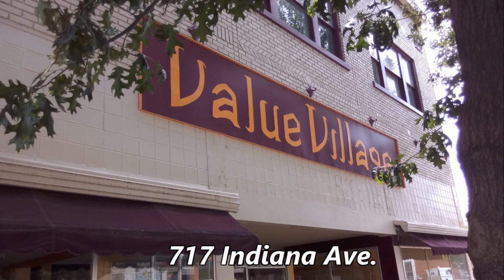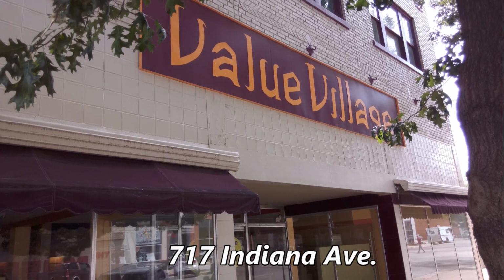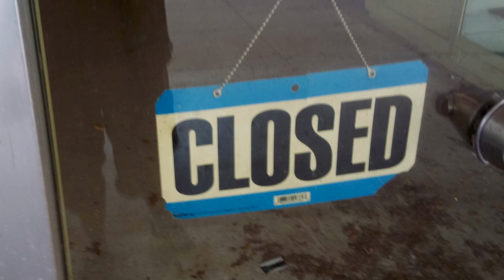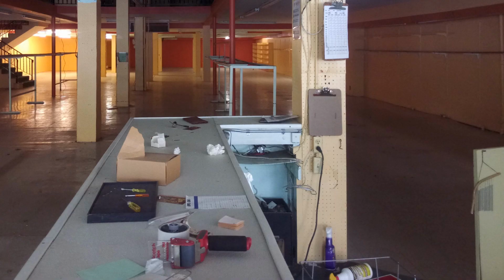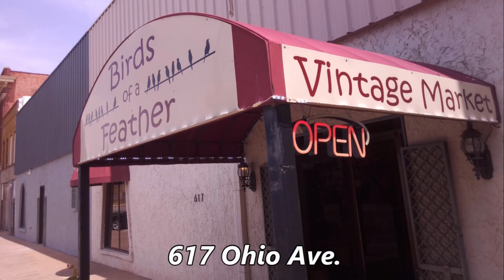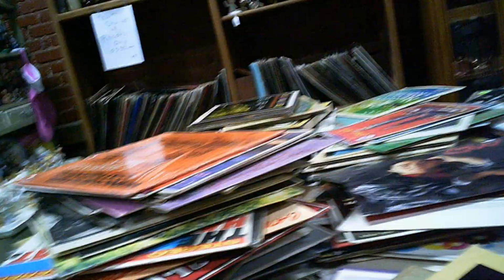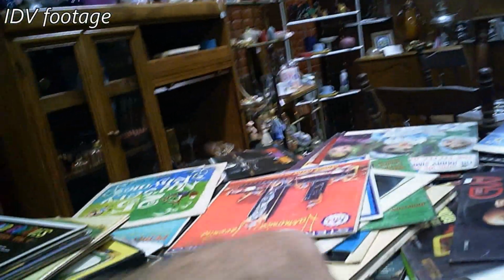A long-time thrift store staple in Wichita Falls, Value Village at 717 Indiana Avenue, now has a closed sign out front. Peeking through the windows, it's now just an empty building. Such a shame. Next up is Birds of a Feather Vintage Market at 617 Ohio Avenue. Again, nice displays, and again, antique store prices. This stack of vinyl was interesting, but they wanted $3.50 each, and I couldn't find anything worth that price.